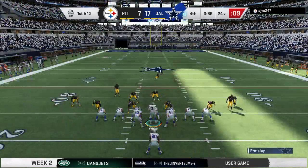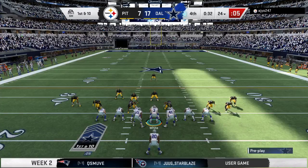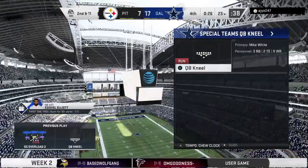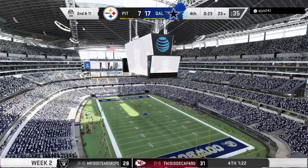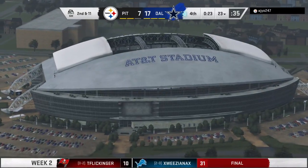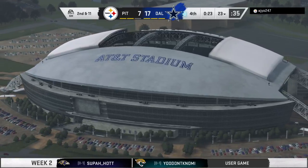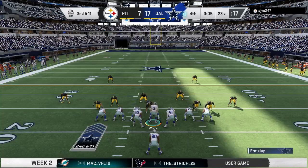Set up. 90 Wolf. Here we go, D. All day. Defense all day. All day. Get it. Down to a knee here. The defense still with a couple of timeouts. We'll see if they want to use them. Here we go. 8 read. Rip left.